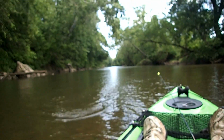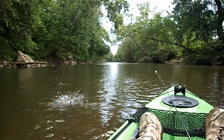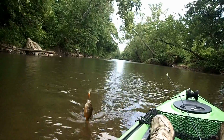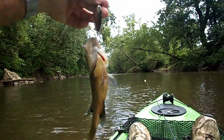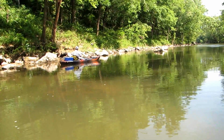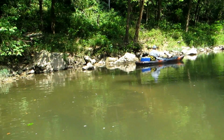Dirt bike, little mini bike. Look at that. $100. I know I could have got it a lot cheaper, but I wanted that. I caught 5 of these big black perch on 5 casts thrown to the same spot.